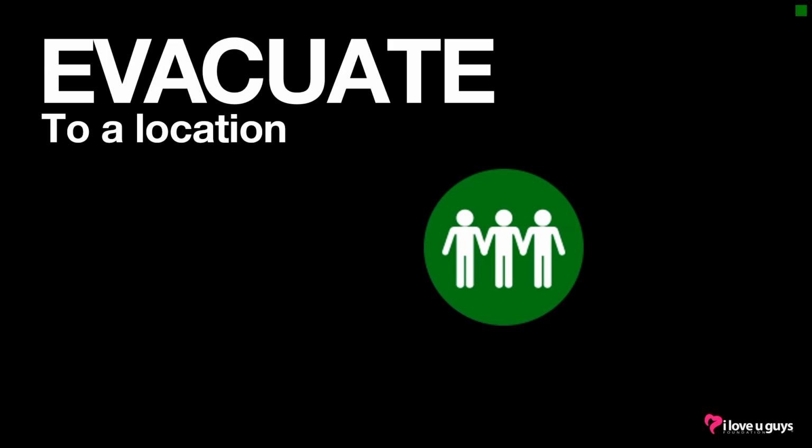Okay, now let's talk about evacuate. Evacuate is how to move students in an orderly fashion from point A to point B. A fire drill is really evacuate out of the building. With the SRP, evacuate is always followed by a location. For example, evacuate to the stadium.